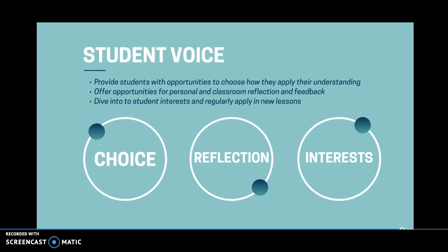I also offer opportunities for personal and classroom reflection and feedback, and I do take into consideration their feedback regarding instruction. Dive into student interests and regularly apply it in new lessons.